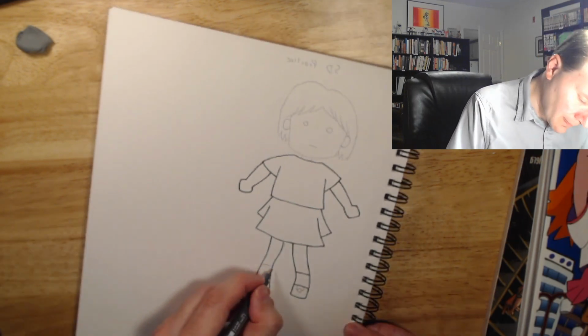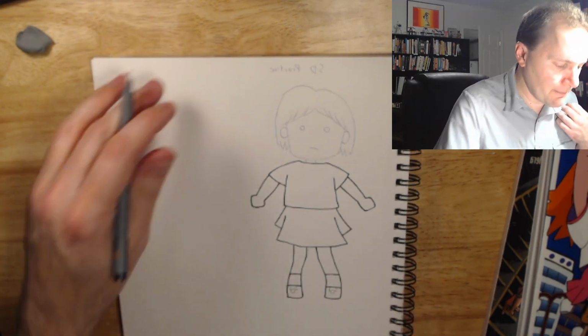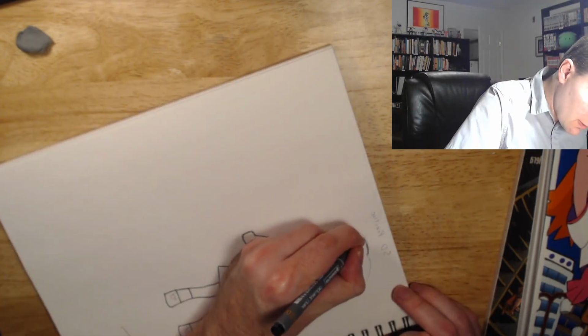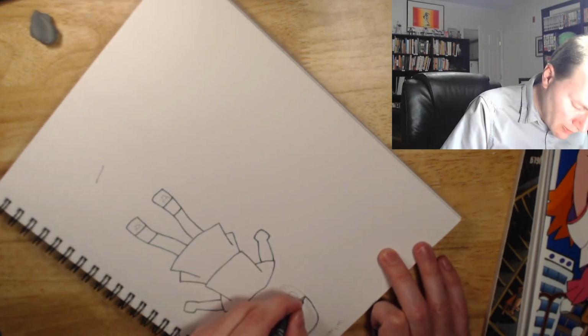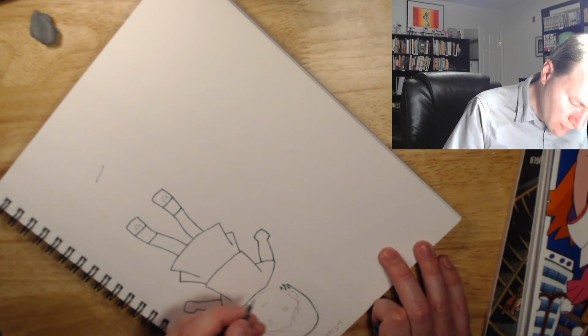There we are. Socks, shoes, and then we'll do her face. Actually, we'll do her hair first, I think. Pull that down a little bit further. Pull that out a little bit further. Down, boom, boom, boom.